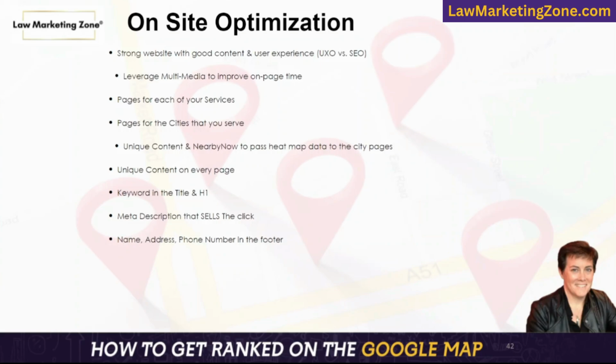Name, address, and phone number in the footer, always and consistently, just like your name, address, and phone number on your Google Business Profile. And if you don't have a blog on your website, I suggest getting one. This gives you an opportunity, whether you do it monthly or quarterly, to have ongoing updates. There's always changes in laws and different cases that affect law and precedents. Maybe you can write an article about that, do a press release, and that helps also with syndication.